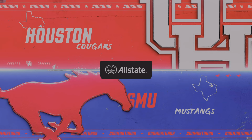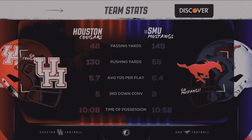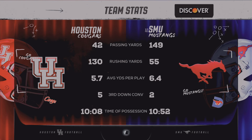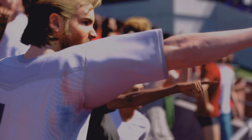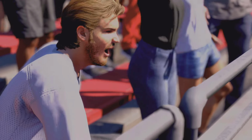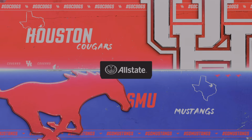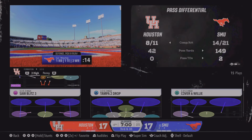We get to the end of 3. It's been a tremendous competitive battle, Kirk, as we check out some of the stats so far. Let's see how this fourth quarter unfolds. Everything to play for here for both teams.